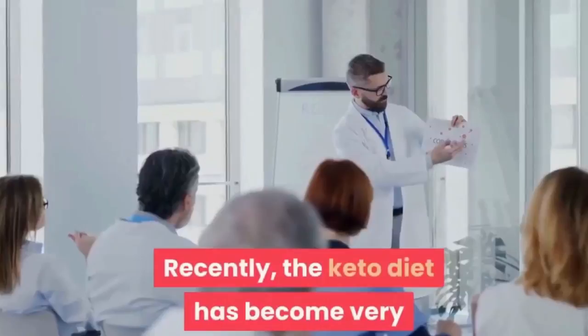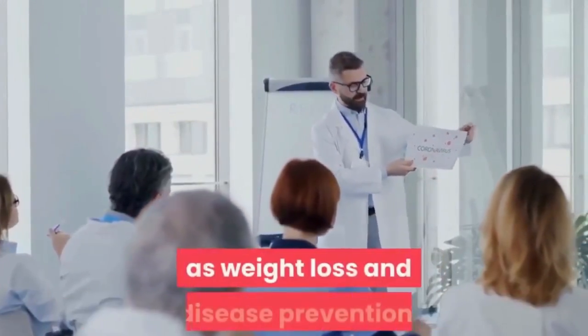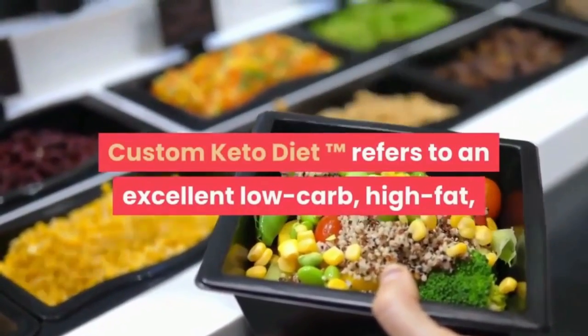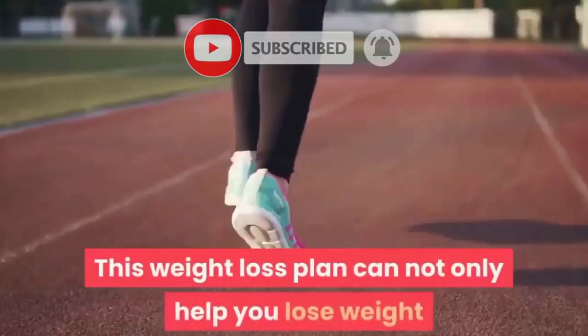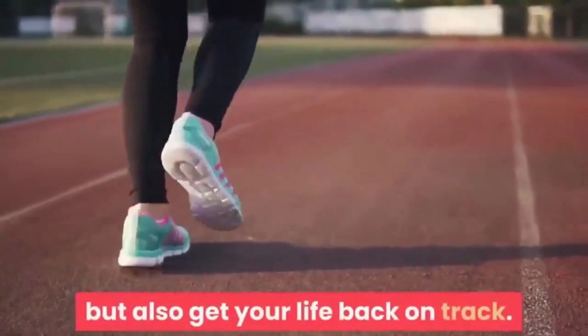Recently, the keto diet has become very popular due to its health benefits such as weight loss and disease prevention. Custom Keto Diet™ refers to an excellent low-carb, high-fat, medium-protein diet specifically designed to help lose weight. This weight loss plan can not only help you lose weight but also get your life back on track.